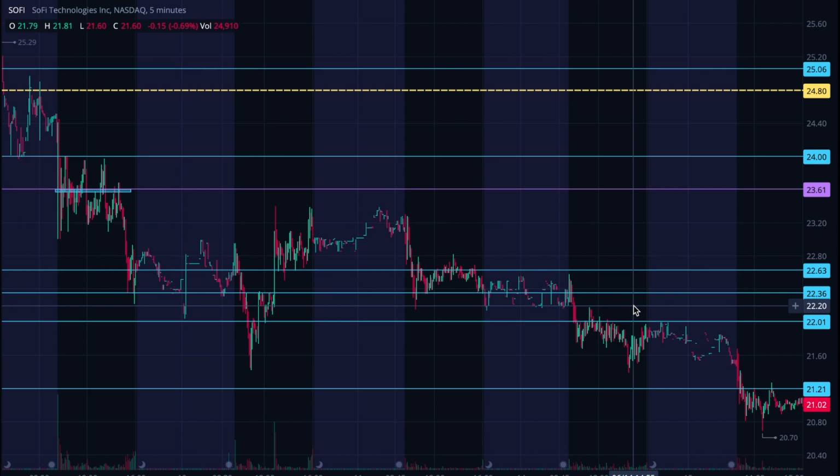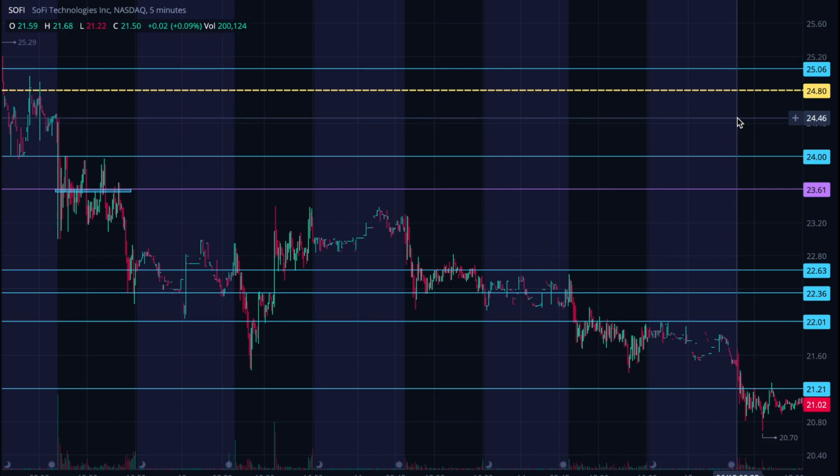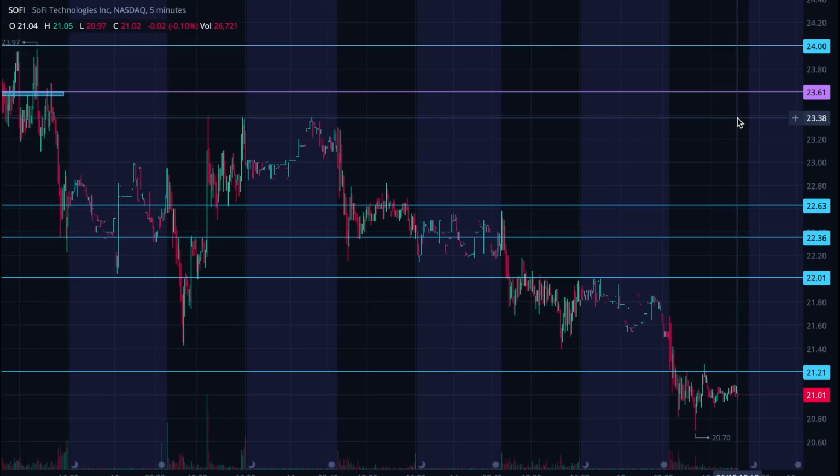If you didn't listen through the video last night to get to the portion where I talked about how important volume is at this point, I think that is a predominant factor at the moment. The lack of volume is really keeping SoFi in a pretty rough spot. With low volume, short sellers can kind of do what they want, and that's pretty much what's happening at the moment.